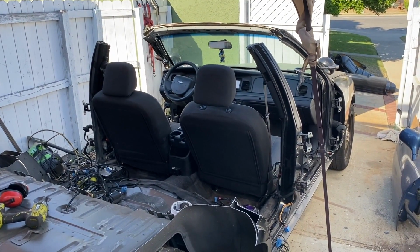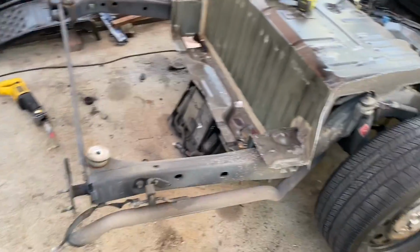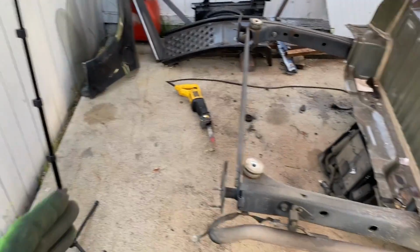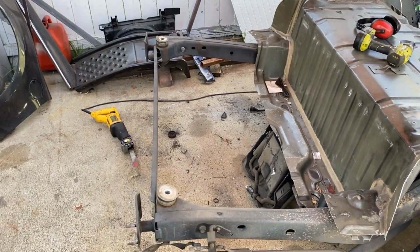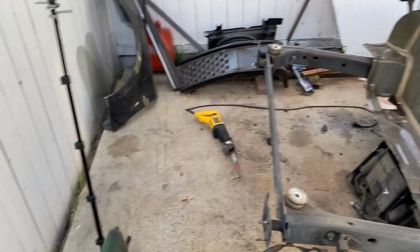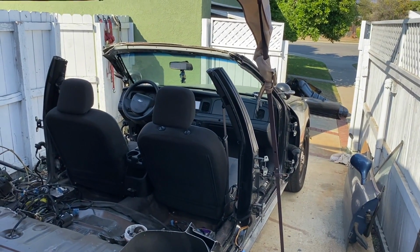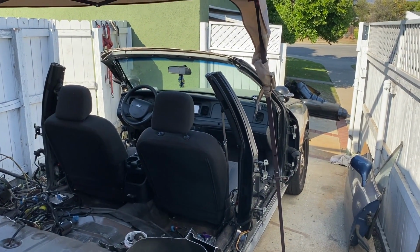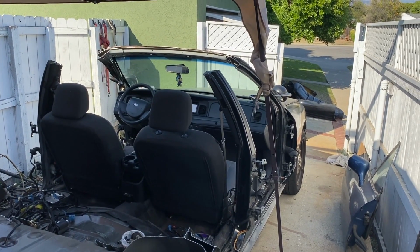So yeah, we'll do a bit more trimming, then push the back end right up to here. Actually, I'm going to chop it down, shorten it, because it gets shortened anyway. Push the car all the way back, get it up in the air, and then we can start playing with the engine. Got to get an engine, buy an engine crane and buy an engine stand, and then we can start to see if we can fix the engine.